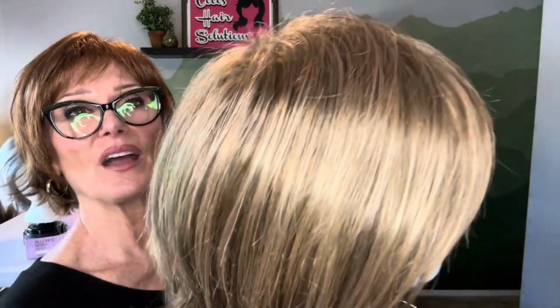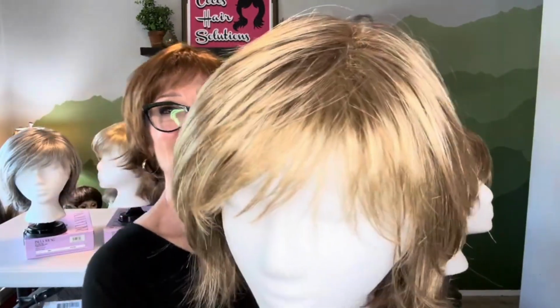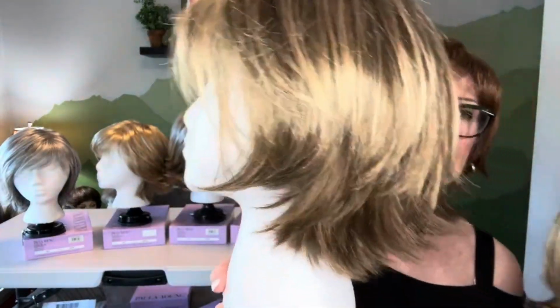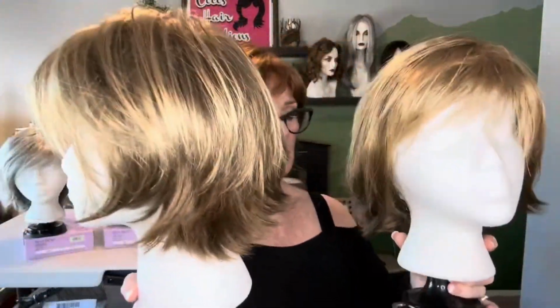And of course, looking up close, you can see all the highlights and the lowlights on this young lady. Just beautiful, done so nicely. Look at those highlights. And then of course, with the darker color at the nape, you can see the brown is a little bit warmer than it was on Misty Mocha.